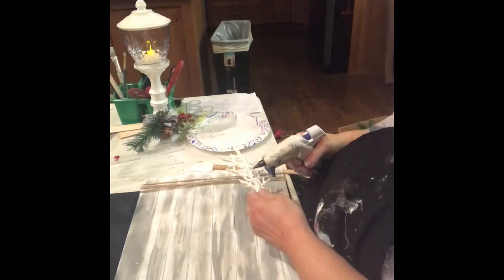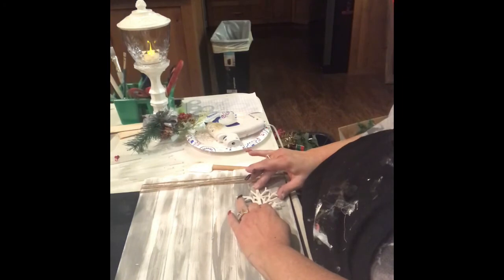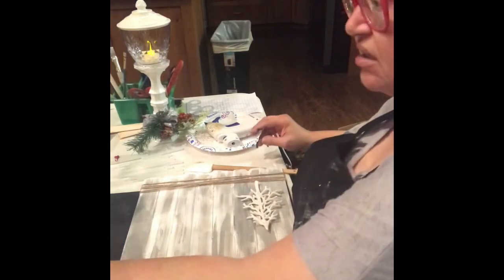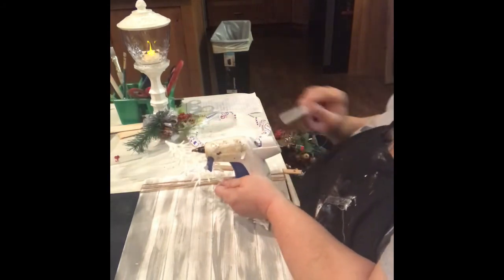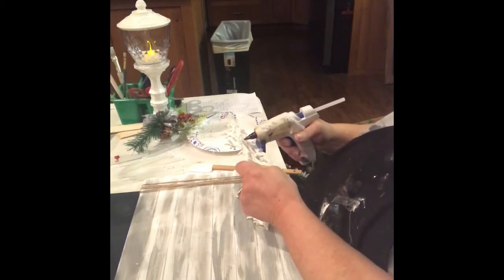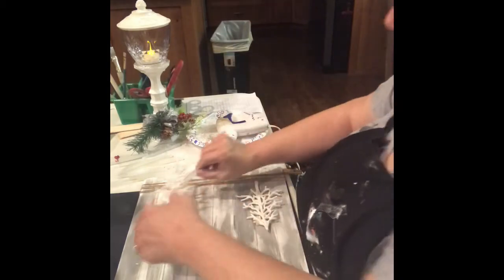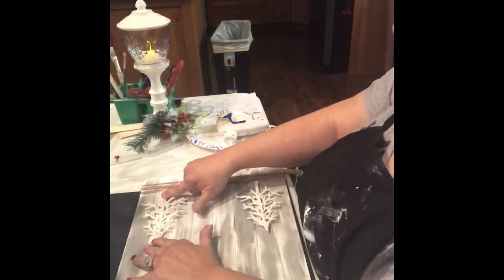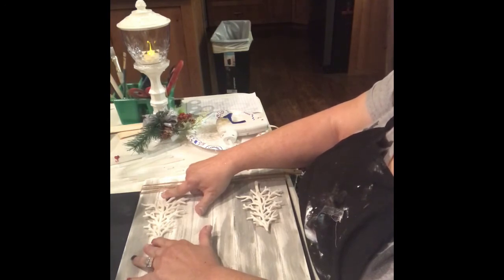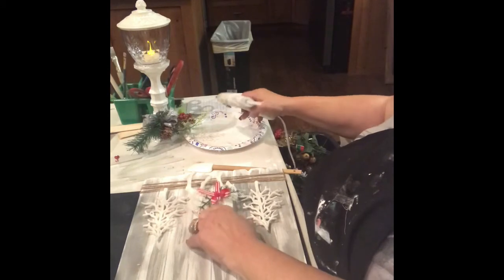And if I was giving this away to somebody, I'd fix the back, make it look more professional, but I kept it. Glue the deer down. Oh, there I'm gluing the deer down.